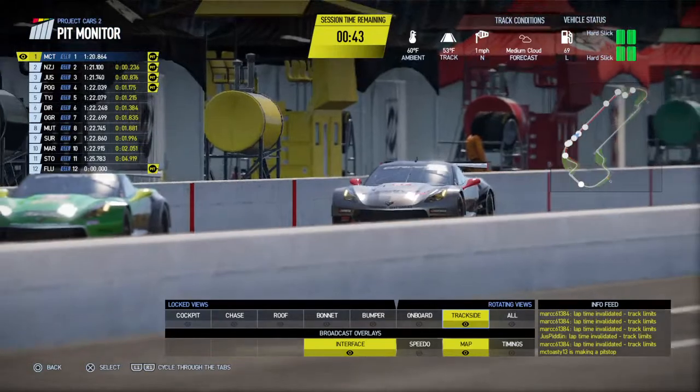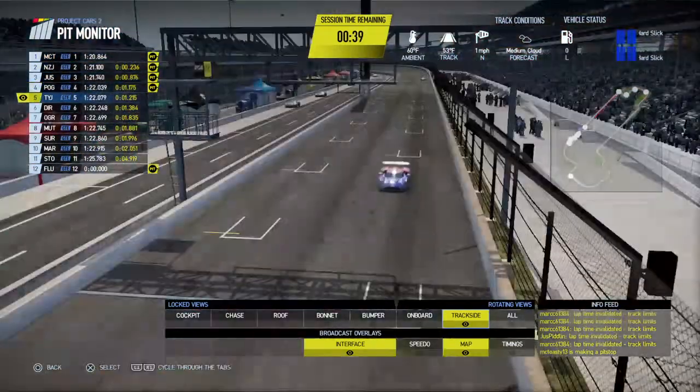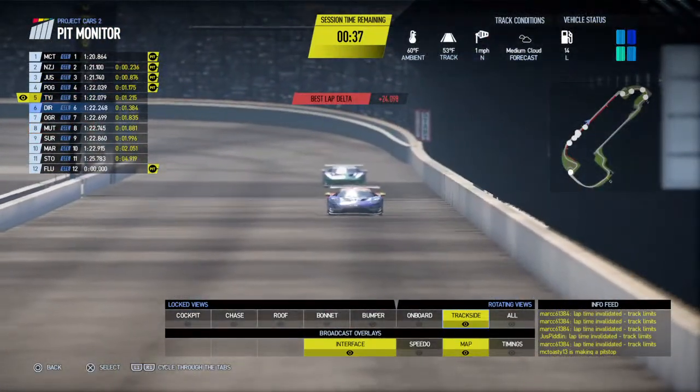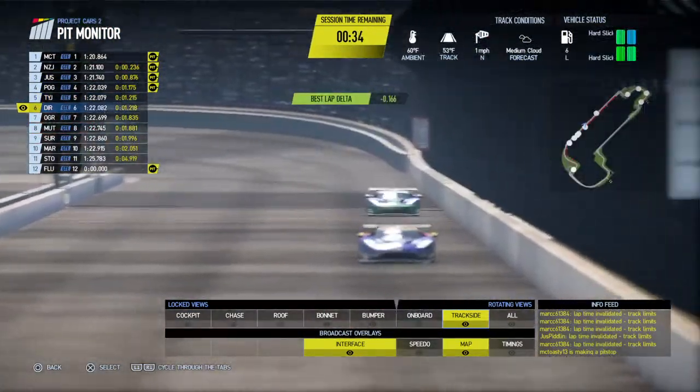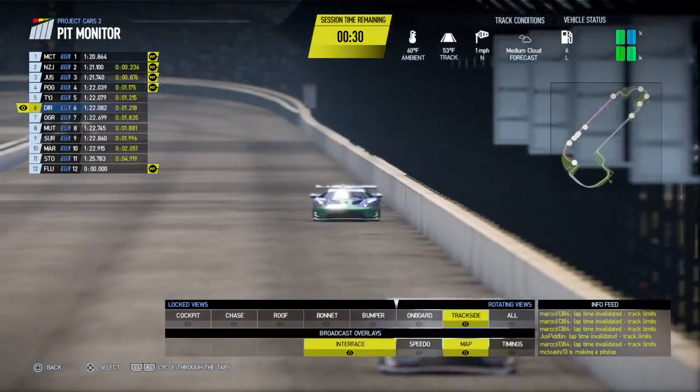Currently we have McToasty topping the chart, NZ Jack second, Just Piddlin third, Pogo's in fourth, and Taijo's in fifth. Dirt Rally's put together a good lap to move his Ford up into the sixth place spot.